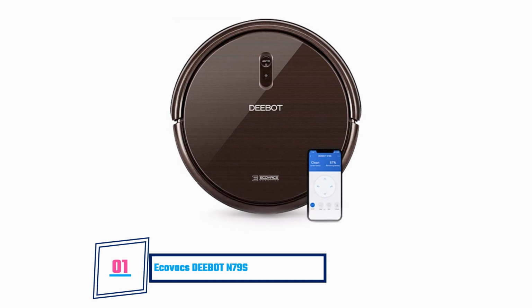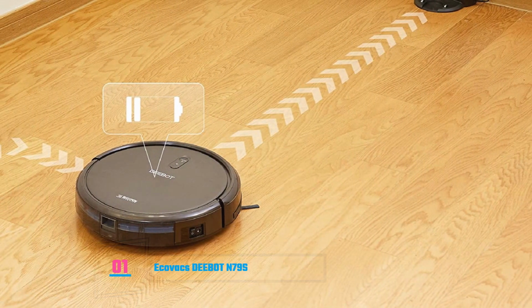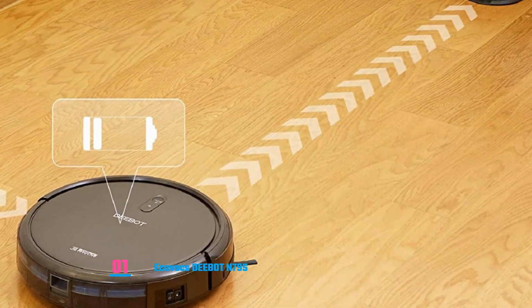Ecovacs DEEBOT N79S. This robot vac is great for cleaning any room size and amount of accumulated dirt. It ensures quality cleaning of flooring surfaces with its powerful suction force, dual brushing system, and triple cleaning modes of auto cleaning, spot cleaning, and edge modes.